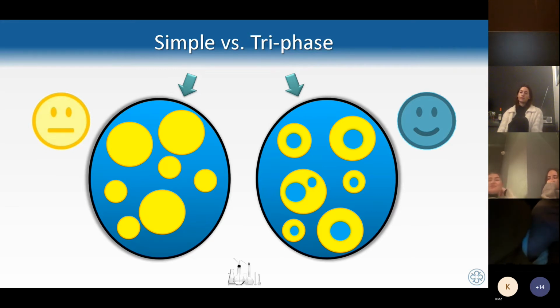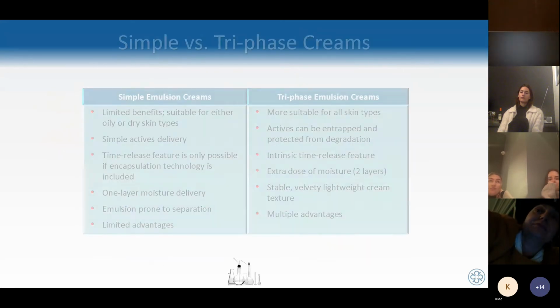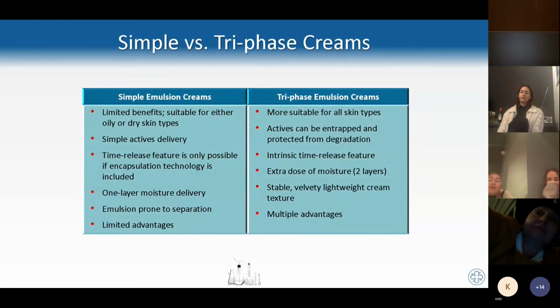And not to mention that if you put actives inside that extra layer of water inside the oil, then you will have that act as a carrier without the need for added encapsulation. So you see what I'm saying? This is always an advantage. So these are benefits or differences between one and the other. I'm not going to go through those because I already mentioned them, but you can figure it out.